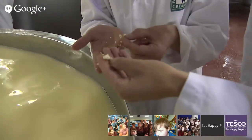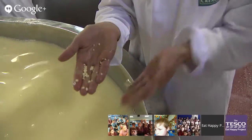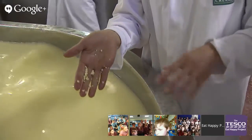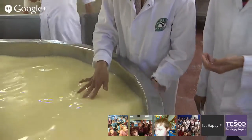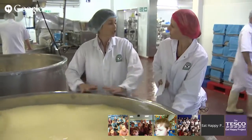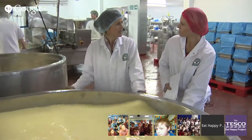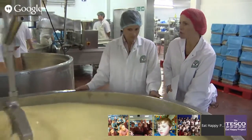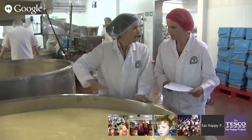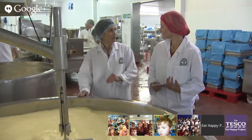You can see they're quite small. They've been cut up, and you can see that the whey is the liquid in the vat at the moment. You can also touch the side of the vat, and that is really warm, so that's a steam jacket that is scalding the curd. That's part of the cheese making process. It's nice and warm. It's like a warm bath, isn't it? Yes, very nice.